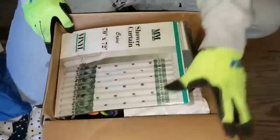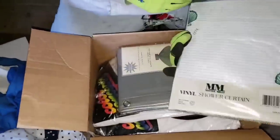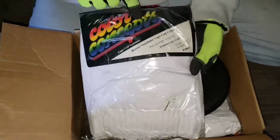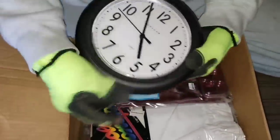Huge. We got another box right here. Let's go for it. Look at that. Got a shower curtain. Got the whole shell motif. It's kind of nice. Brand new vinyl. We've got another crazy shower curtain. Why? I don't know. What does that say there? Color Concepts. Why? I don't know. We've got the clock.